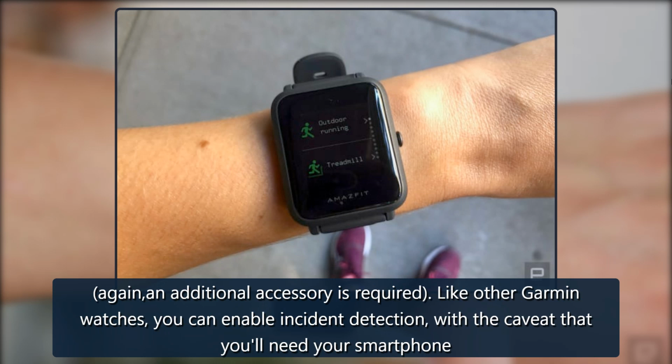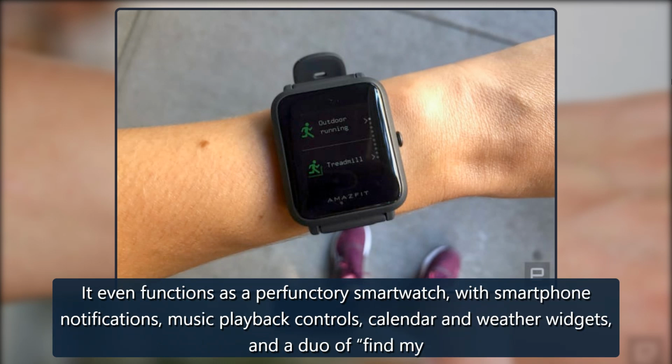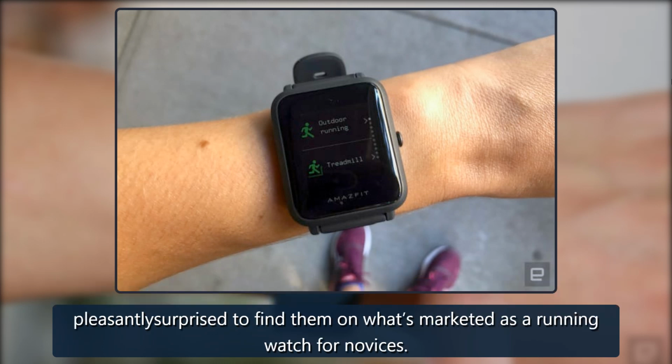Like other Garmin watches, you can enable incident detection, with the caveat that you'll need your smartphone nearby for it to work. It even functions as a perfunctory smartwatch, with smartphone notifications, music playback controls, calendar and weather widgets, and a duo of Find My Phone and Find My Watch features. Although I've criticized Garmin's smartwatch features in the past for feeling like half-baked add-ons, I was still pleasantly surprised to find them on what's marketed as a running watch for novices.